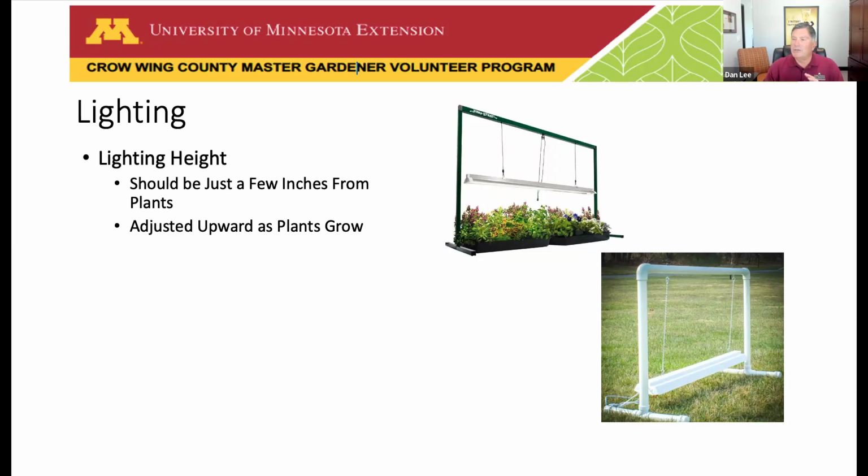And when you're thinking about a lighting system for your hydroponic system, think about how you're going to adjust it over time. The two pictures that I have on this slide show a lighting system that would allow you to raise or lower the lights depending on the height of the plants. And the lighting system in the lower left is actually one of my favorite because it's something that I made out of PVC pipe and a simple shop light. So you don't have to spend an awful lot of money to build a lighting system for either your hydroponic system or for any other plants that you're starting for your gardening needs.